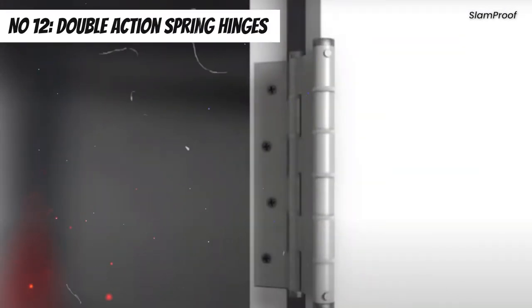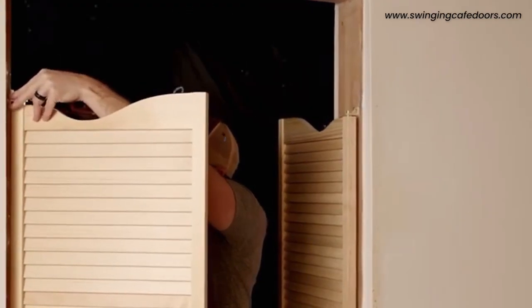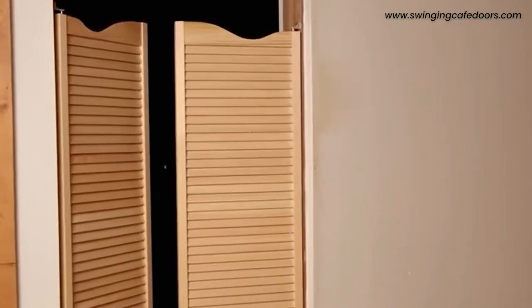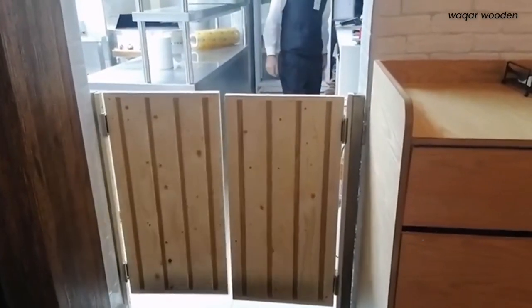Number 12, double action spring hinges. All of us have attempted to push a pull door and the opposite. You no longer need to make a mistake. It is possible to push a door both ways with these double action spring hinges. You don't even need to pause to consider it, simply proceed.